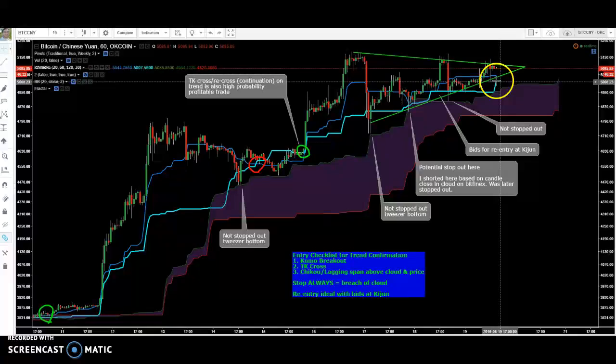We did have an hourly candle 13 minutes ago, and it looks like TK is getting pretty close to a cross. We'll see what happens. That'll be another long close signal.